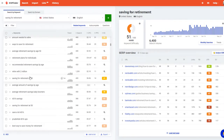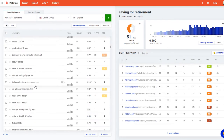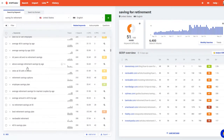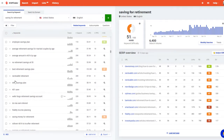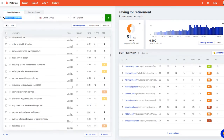So from what I can see, yes, it brings up 453 keywords. They're all relatively closely related. There isn't anything random in here. So yeah, it's a pretty good starting point. If you were writing on this topic, you would have a lot of good ideas for things you could write about.